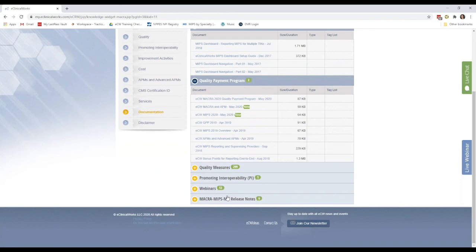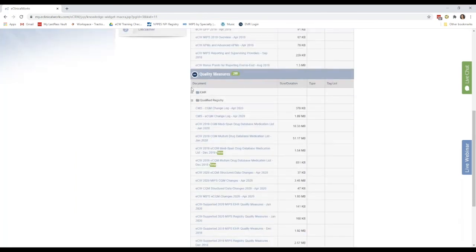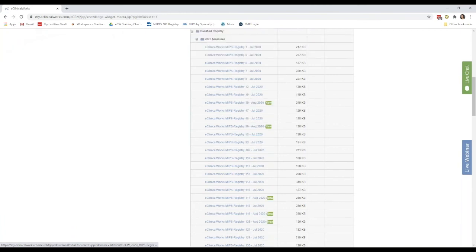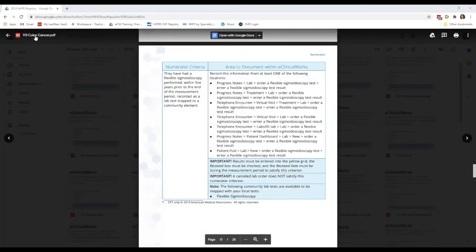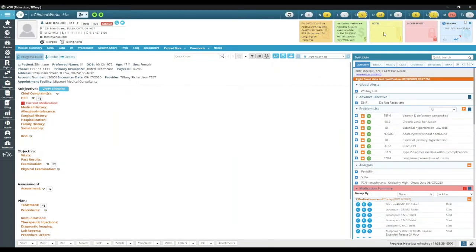Here's the quality measures, and all of those, that guide I just showed you, and all the guides you will be able to find. It's going to take a minute to load because it's such a large group, but you have all of the measures for 2020 here. So you can go in here and look at your measures and identify what is required, where is it mapped, you know, for the numerator, the denominator. And again, while you're inside of the MIPS dashboard, if you hover over the sections, you can see kind of where it's triggered as well.